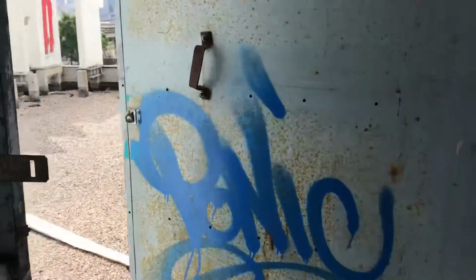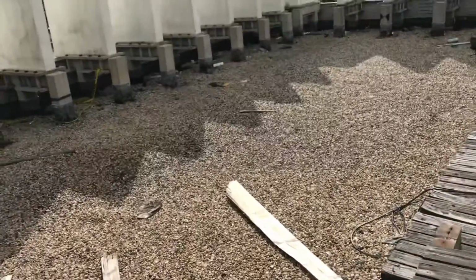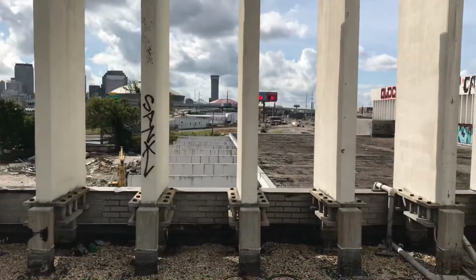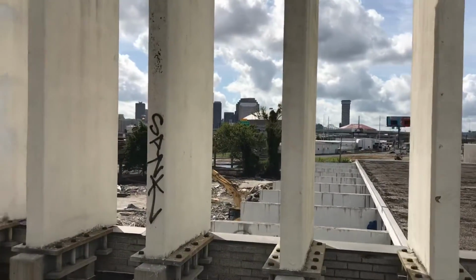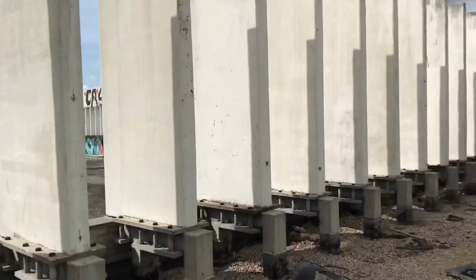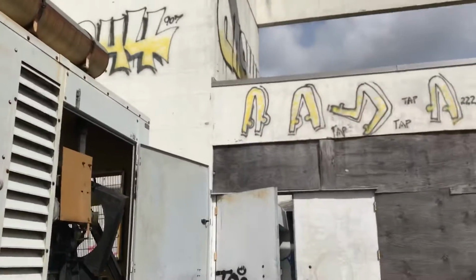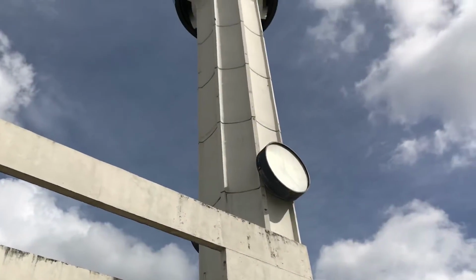This is the roof right here, and the door keeps shutting on me. Let's walk out here and see what we got. That's a really cool sight right there, downtown New Orleans. The Superdome right there. Check that out, man. There's a closer look at the clock tower.